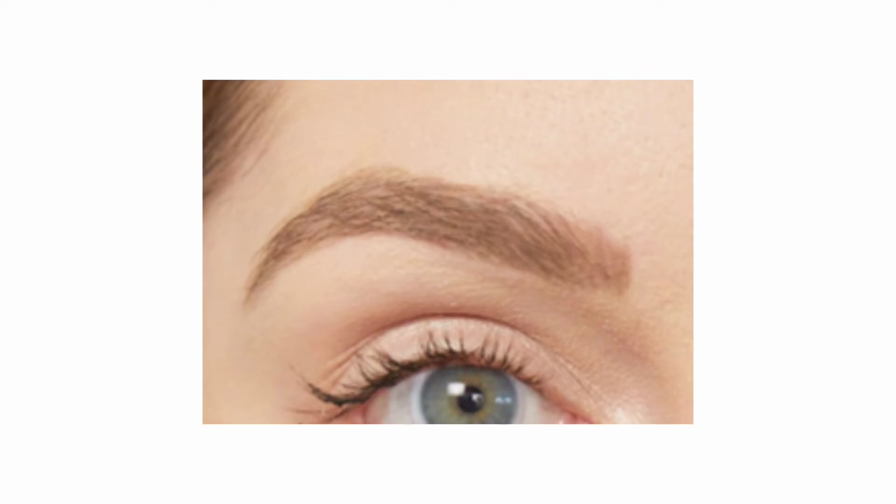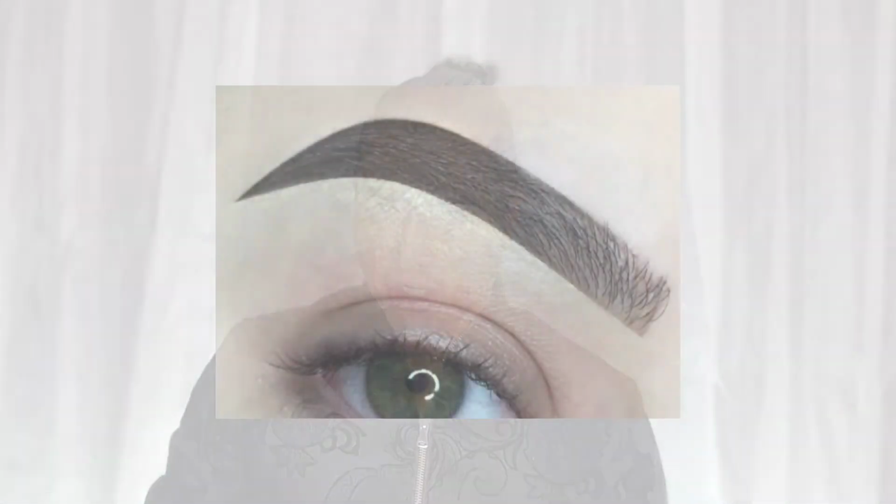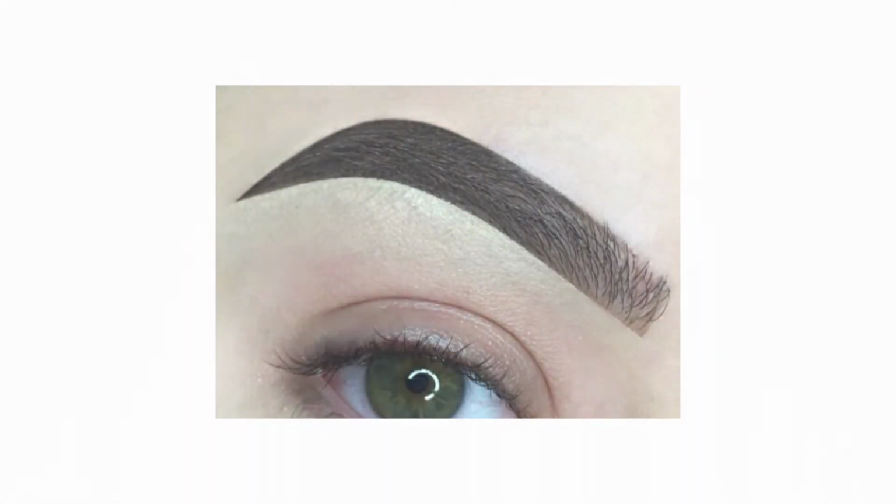So now that we understand what all these products can do for us, if you really want to achieve a soft look, I suggest using a powder or a brow tint. That would be ideal. Now for something a little more powerful, I suggest using a balm, a brow tint, or a pencil. That will do the job. Now, if you want the real drama, then go for a balm, a marker, or a pencil to really give you those sharp edges.